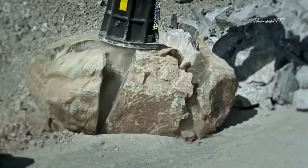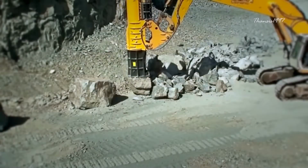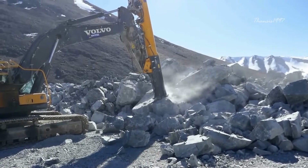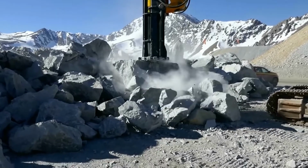In a mining operation, the Fractum breaker can break down rocks of 200 tons in mass each without breaking a sweat. The harder the rock is, the more efficient the breaker tends to be.